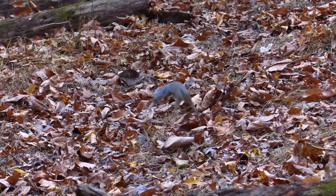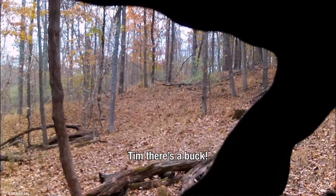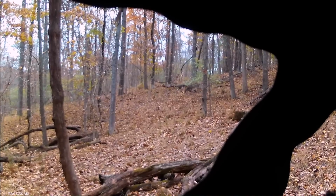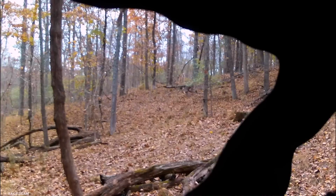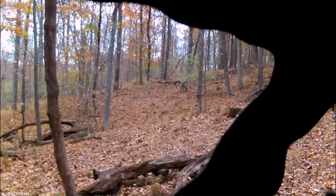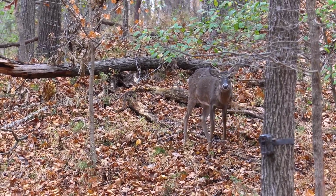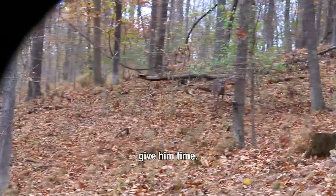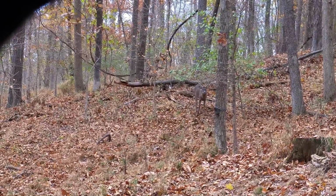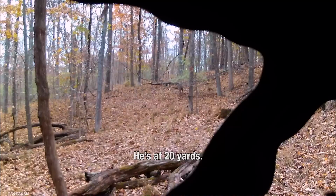So we got to the blind, got set up, and we didn't have to wait long. About 7:30, Melissa starts whispering, Tim, there's a buck. It's up in like the right-hand corner of my scope. Yeah, just give him time. He's at 40 yards.